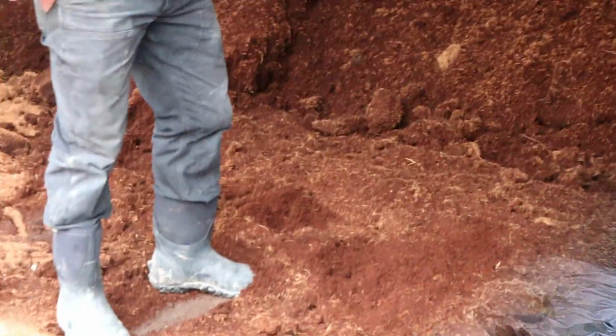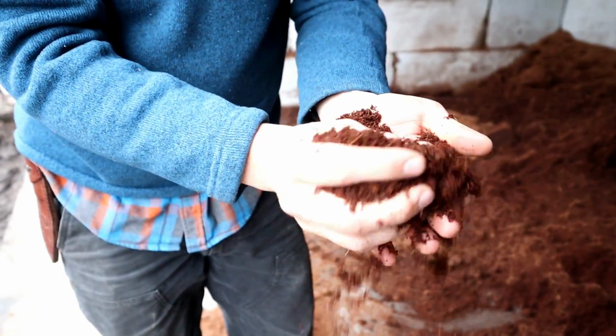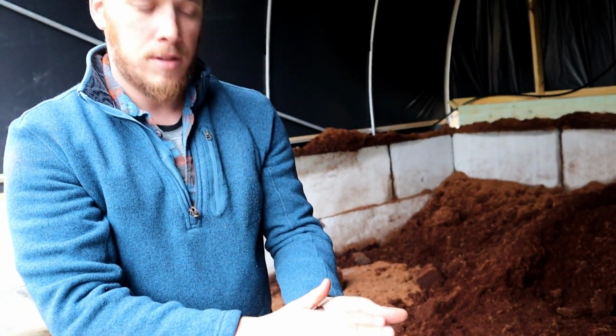Exactly. So this is the coconut coir that we use. It's literally a byproduct from the coconut industry. All the short fibers, they grind up the husk, and it's a great medium. For a long time, the Dutch really kind of innovated using this as a growing medium, and for a long time people were a little against it because it could be high in salts. In recent years, the quality of coir has gotten significantly better, and we actually spent about a year and a half trialing every different coir variety out there to find one that we like so that we could then buy it by the container load.